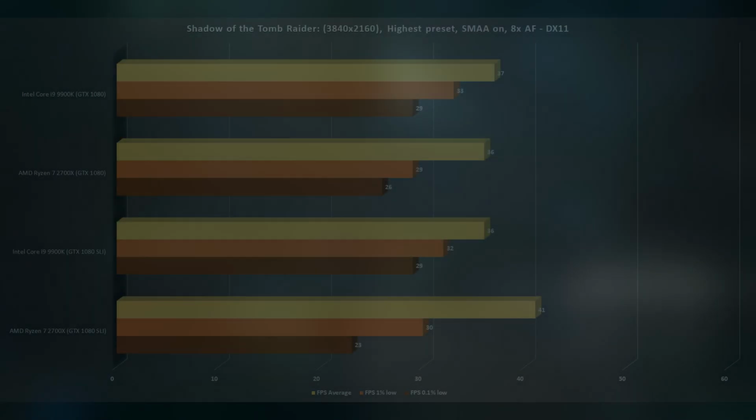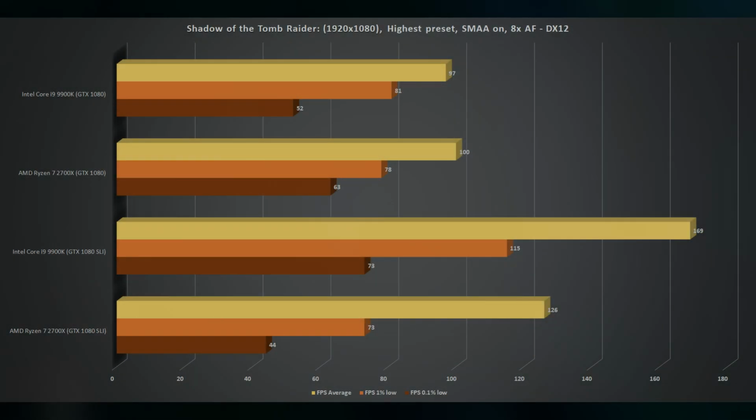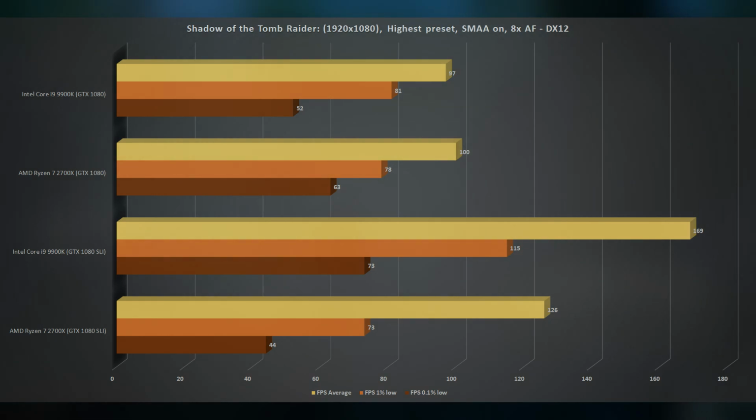In the next chart, we can see the same results on 4K. Also, no SLI support, not on DirectX 11. Not much else to say here. And then we've got DirectX 12, where, surprisingly, SLI, or multi-GPU, scales pretty good. Intel is on the moon. On Intel it scales massively. On AMD, a little bit less. It's a really big difference.